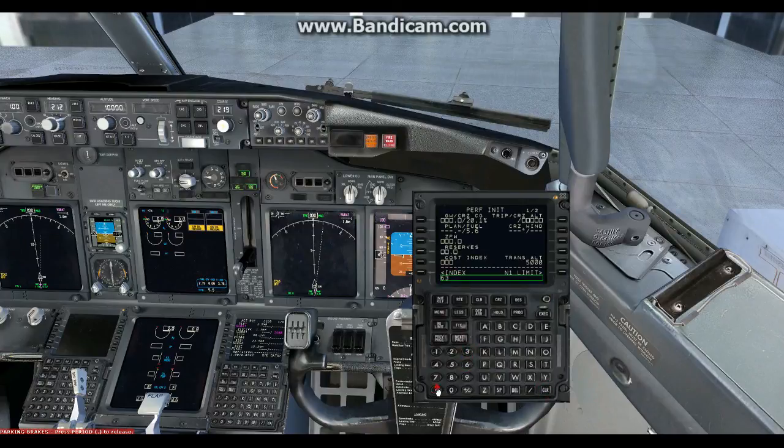Okay, so our zero fuel weight was 63.7. We'll be using 2.2 tons of reserve and cost index 15. Flight level today 360, and we have a wind of 231 at 42 knots. The magnetic deviation is -13. Transition altitude is 5,500.